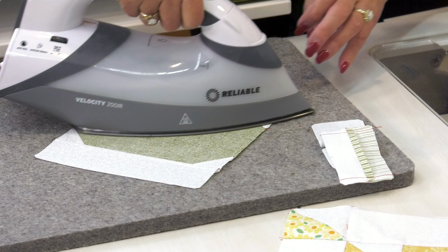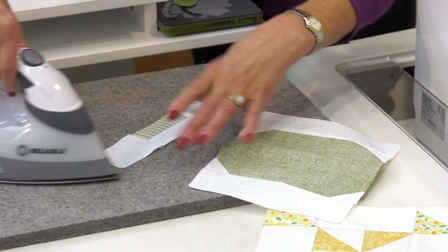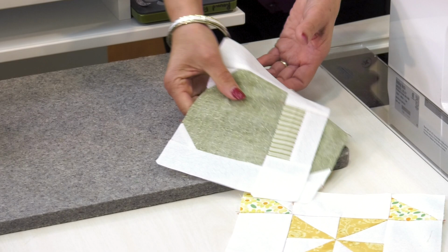And I like to always press on the back, and this doesn't matter? No, because it's not going to match. They're not the same size. Okay. Yeah, I basically did just pressing. And I do like to check the backside. The backside? Yep.